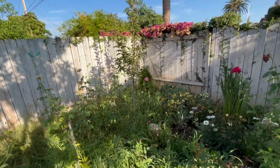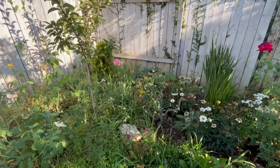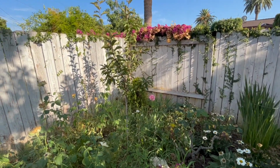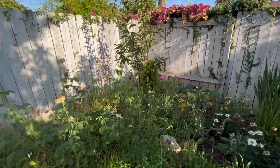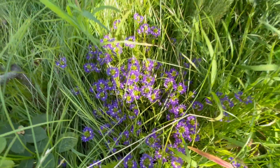I was able to get in and do some pruning a little bit more in the back here behind this Touch of Class rose, which is right next to the crabapple. The crabapple is holding up extremely well. I didn't think it would hold up this well, but it is. Some of the lavender doing well. Some of the scaevola doing well.